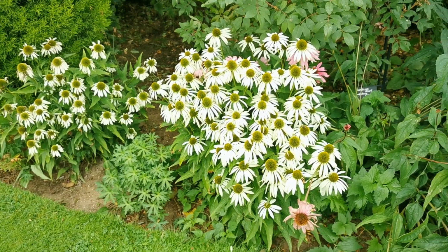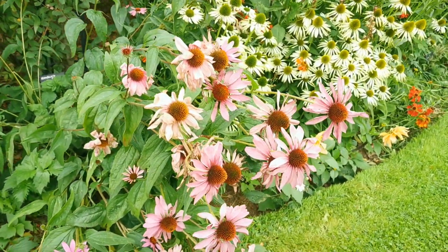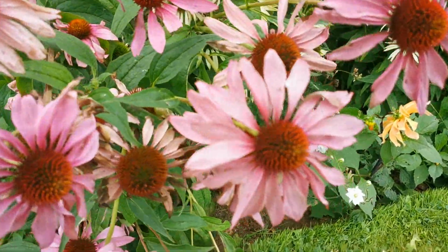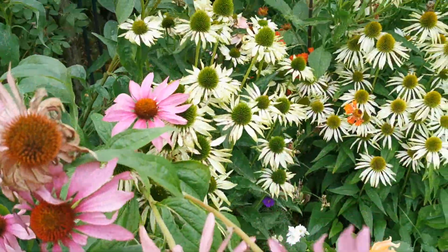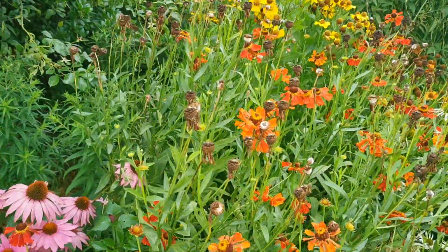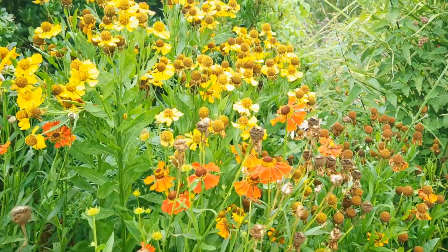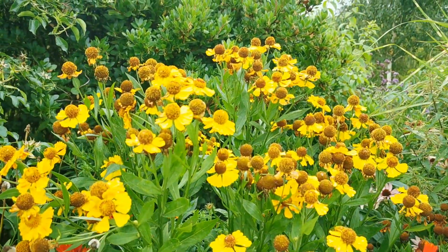This mixed planting, absolutely beautiful. Look at the size and form of these flowers. Lovely combination planting running into this tool.